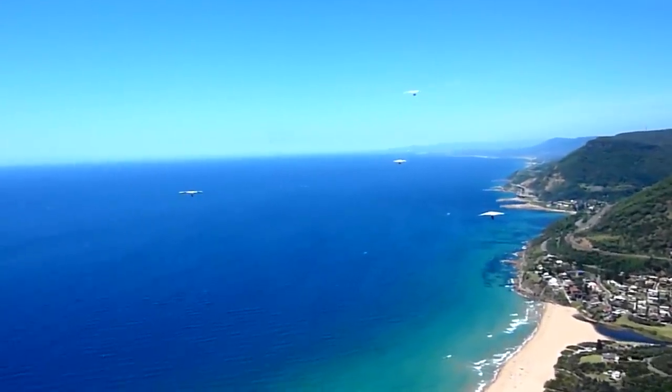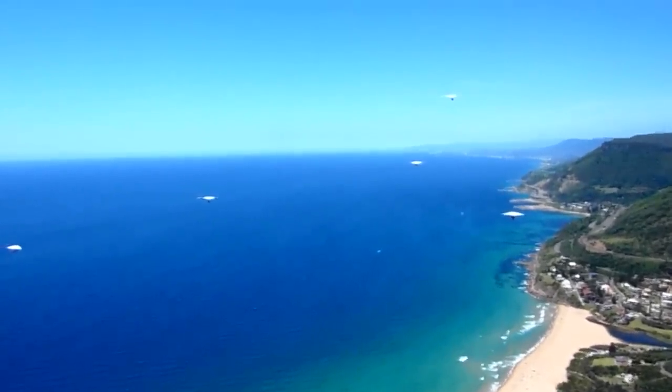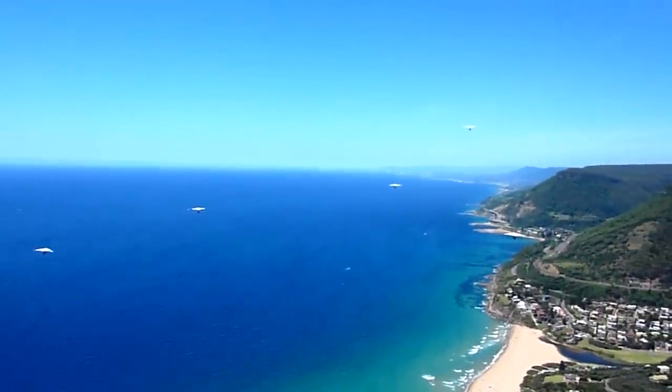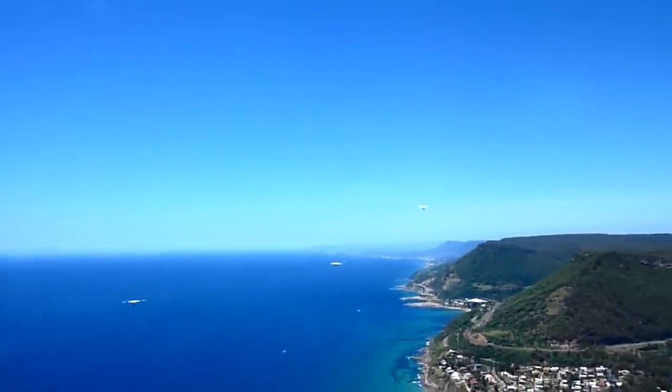I've got six tandems in the air in front of me at the moment. All flying. I'd better pull in a bit, I think. The wind's picked up.